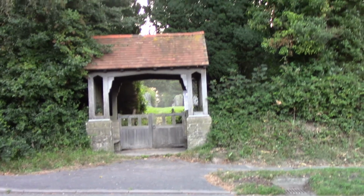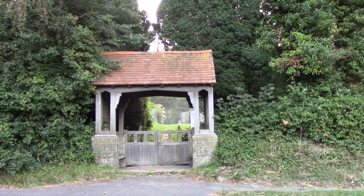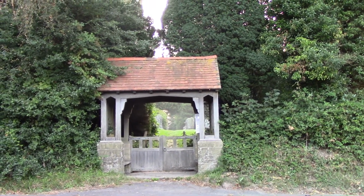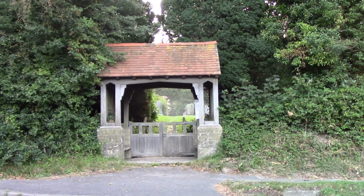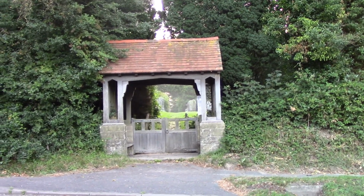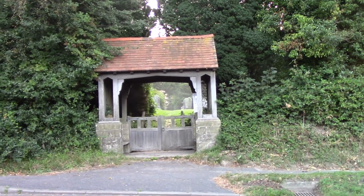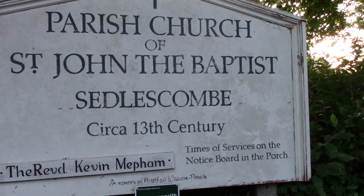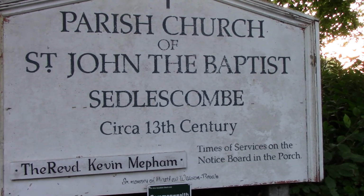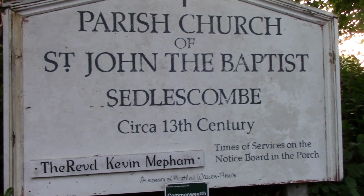And there is a lovely old gateway, the Sedlescombe church. Looks as though it's out of use now. The church is a Grade 2 listed building, and let's go and take a closer look.